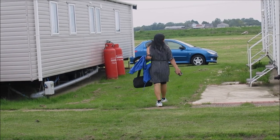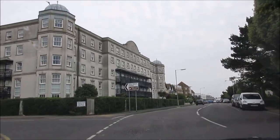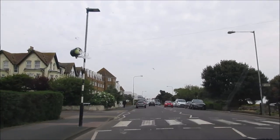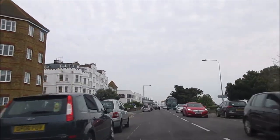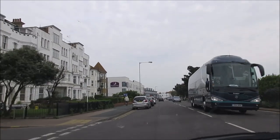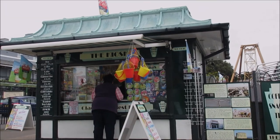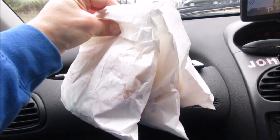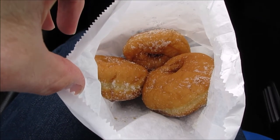And off we go on our adventures again. So on the way, we just bought some more donuts. Tasty. Right, let's go and find somewhere to eat them.